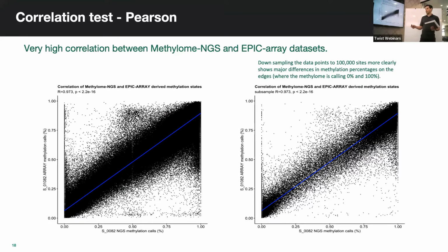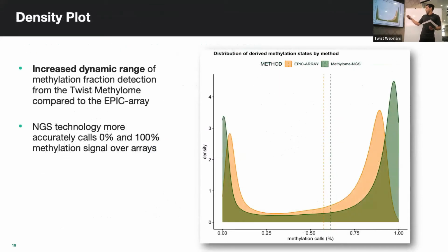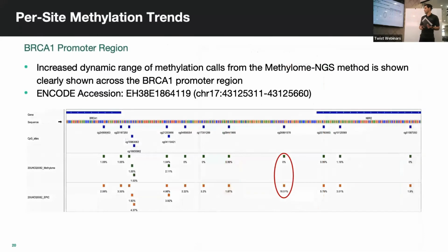And if we look at that in a slightly easier way, next, you get this higher dynamic range in the human methylome. So the array is very bad at calling these 100% methylation calls versus 0% methylation calls. The noise in the system, you get saturated towards the 100% methylation, and it's too dim at the 0% methylation. So the NGS provides you that ability to truly call hypomethylated and hypermethylated states of your targets.